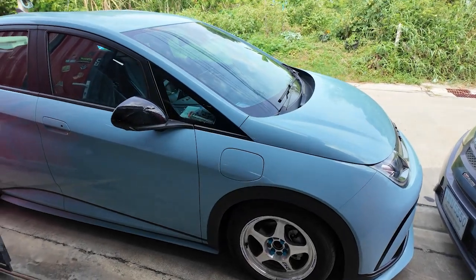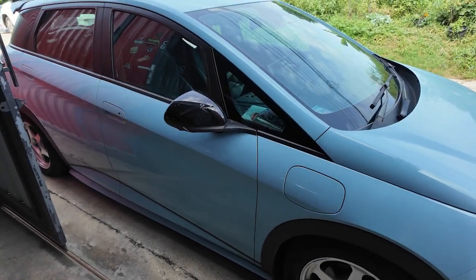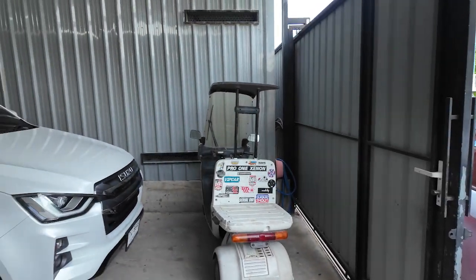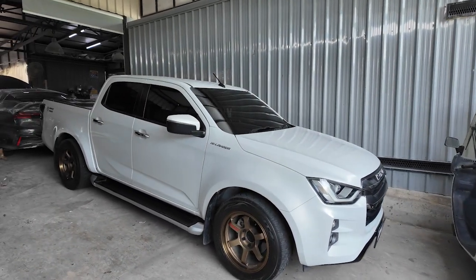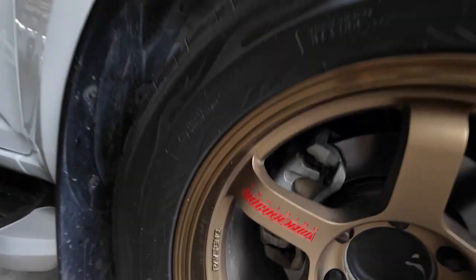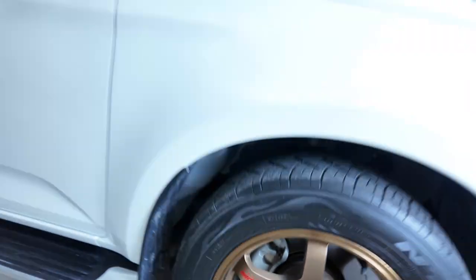Let me go and show you around Garage Unique and see what's going on. Quick overview. This is Paul's daily driver. It is a BYD Dolphin. He has some wheels on it. Anyways, alright, now to it. Shop delivery truck on some Rabs and engineering.